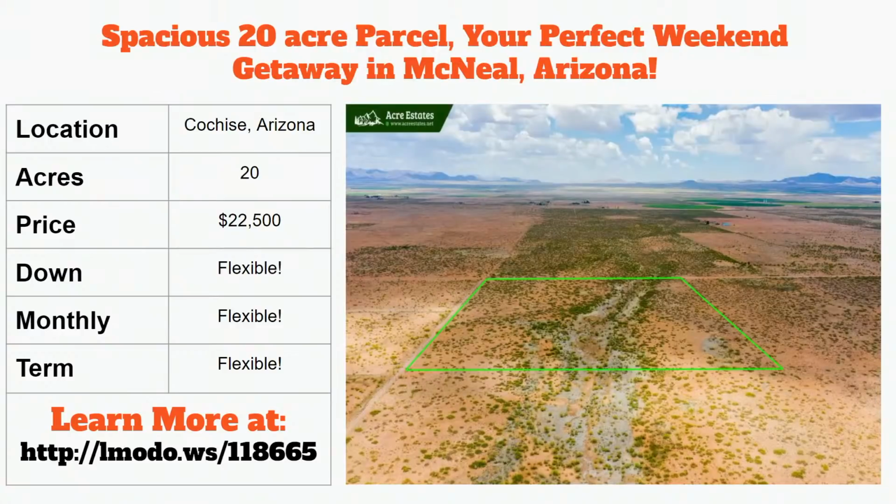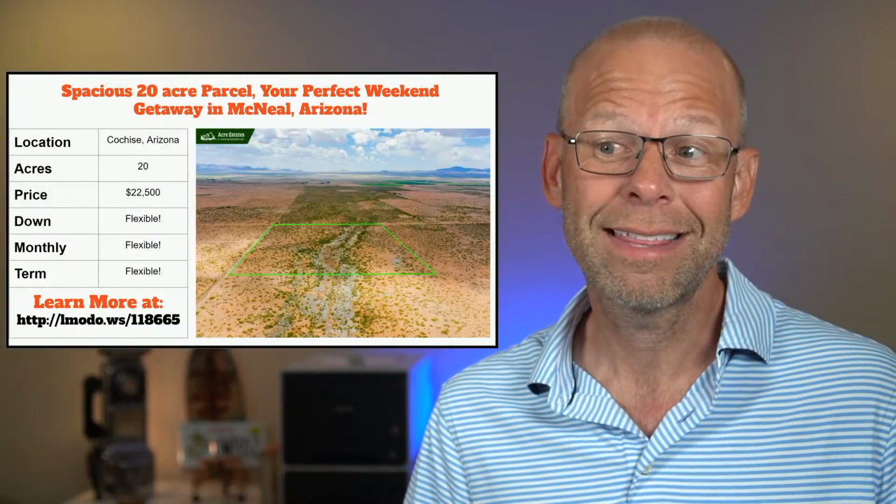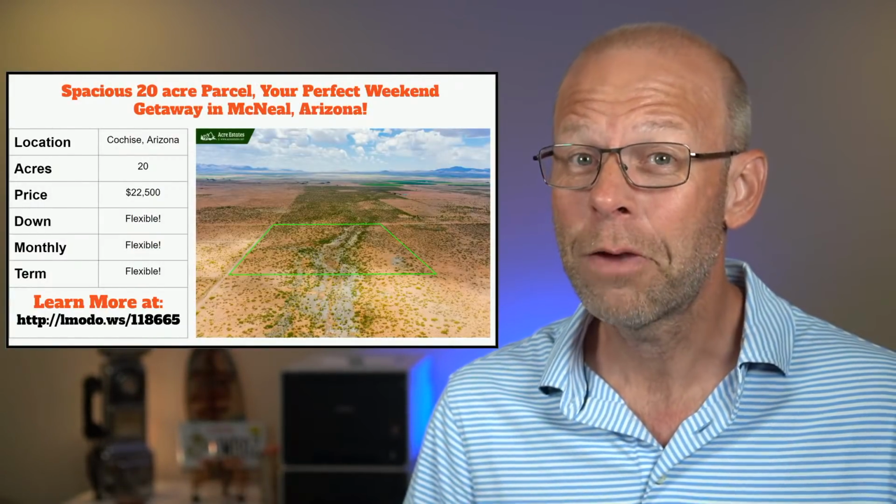Cochise, 20 acres. Man, just look at this 20-acre property in Cochise, Arizona. $22,500. Lots of flexibility on there. Now, one of the things we talk a lot about is $1,000 per acre, and it's not that that's some magical number, but I get asked all the time, where can I get land for $1,000 an acre? And it's getting harder and harder to get land for $1,000 an acre. It really is, especially right now where inflation's going crazy. We'll still see it, and when I see them, I always like to point them out to you. And this one, even though it's not really $1,000 an acre, it's pretty close. Can we agree this is pretty close?